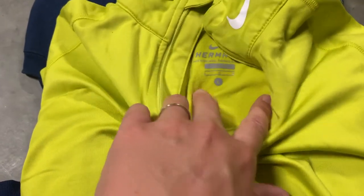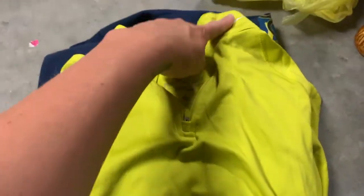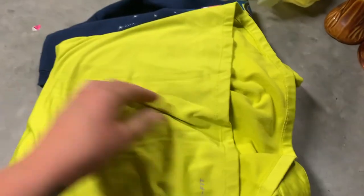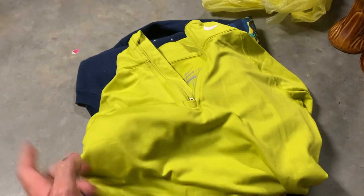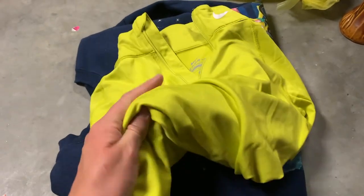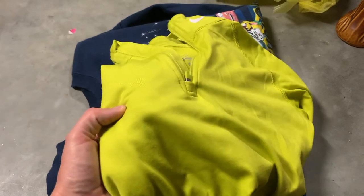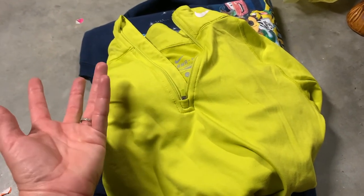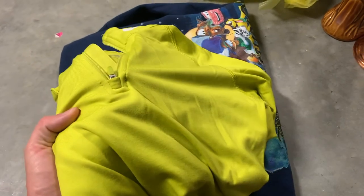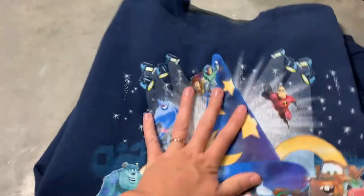So we have a Nike ThermoFit with the nice tall neckline. And then it has all the thumb holes and all that good stuff. This is most likely going to be a piece for me running in the fall and winter and early spring, or something that I will wear to a race and then shed once I get started. And that's the beauty of yard sales. I can find items that I can do stuff like that with all the time, and they just get redonated afterwards.